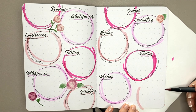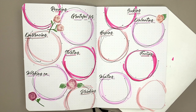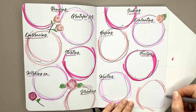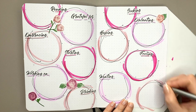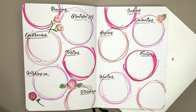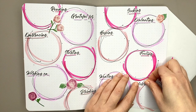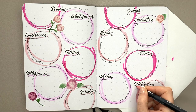The very last circle in my currently layouts is going to be celebrating. And celebrating is special for me in the month of February, not for Valentine's Day, but because it's my birthday. So I'm going to close out my currently pages with a celebration circle so that I can add in my birthday. I'm one of those people that has always just thought birthdays were so special.